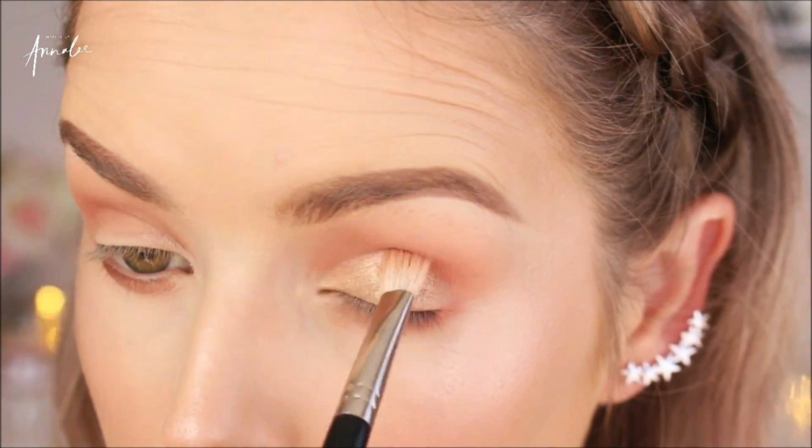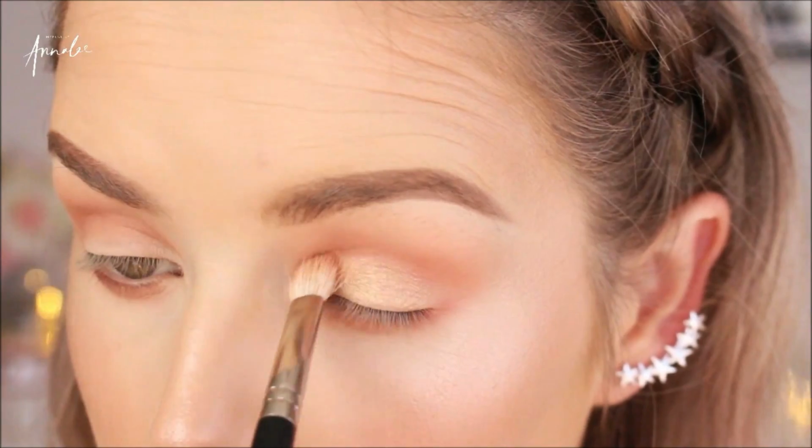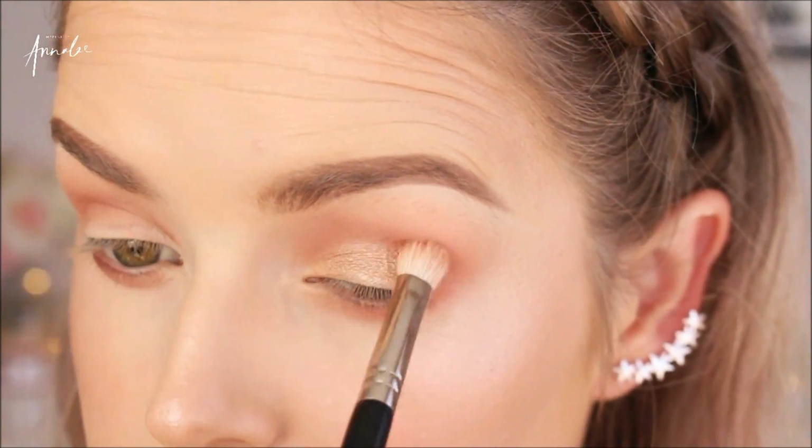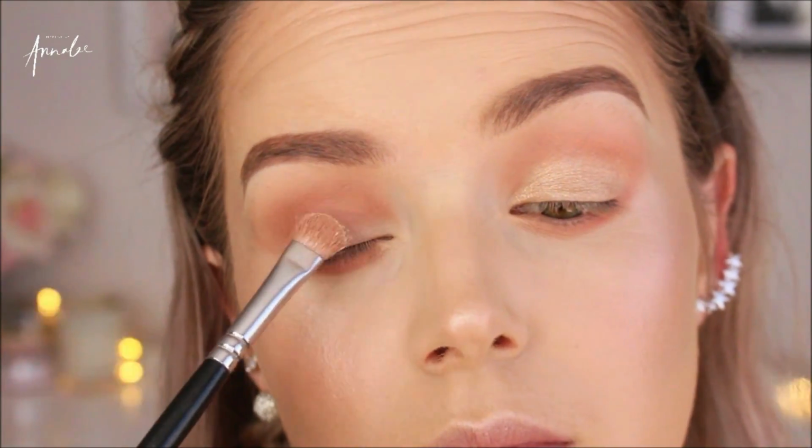Now taking a fluffy brush into the eye socket and making sure that both the eye socket shadow and the eyelid shadow blend together, I'm going to be moving that back and forth until it all blends perfectly.